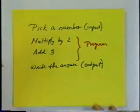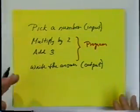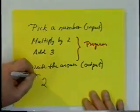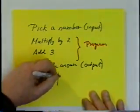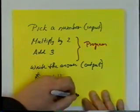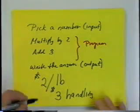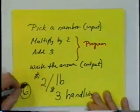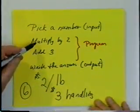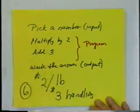Suppose you're ordering cheese from a catalog. It's Christmas time. You want to get cheese for some friends. You have a catalog from some cheese company, and what they advertise is $2 per pound, and then it says $3 for shipping and handling. Now, suppose you wanted to buy 6 pounds. What would you do? You would take the number of pounds, multiply by 2, add 3, and the answer would be how much it would cost.